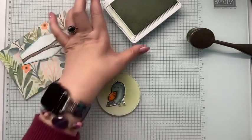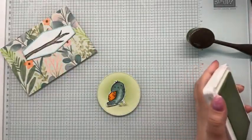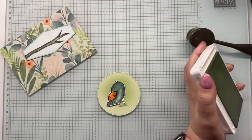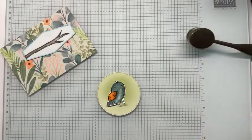No, I didn't grab out that other stamp set. Yeah, right. Yep. Oh, that's okay, Shaz. I'm well and truly over it now.